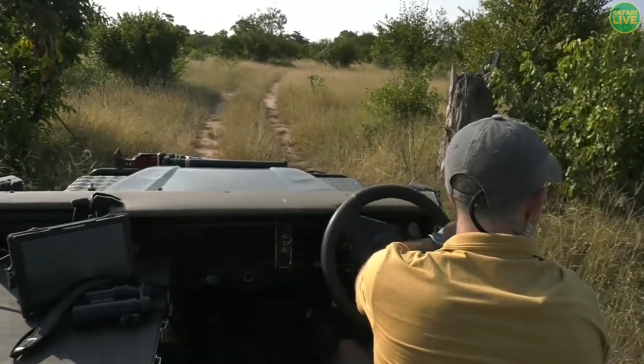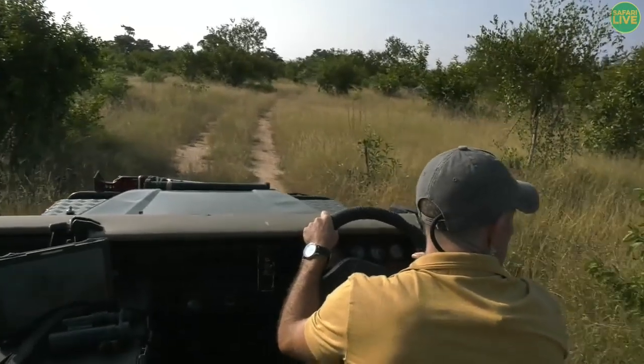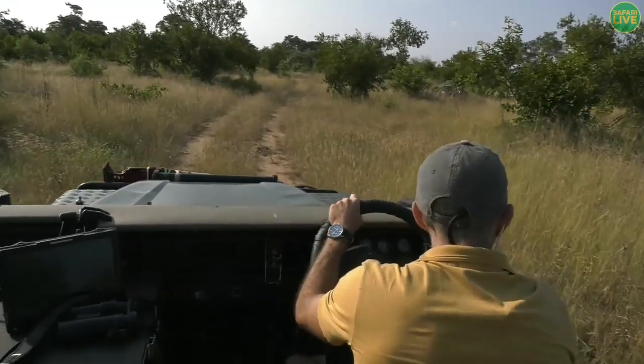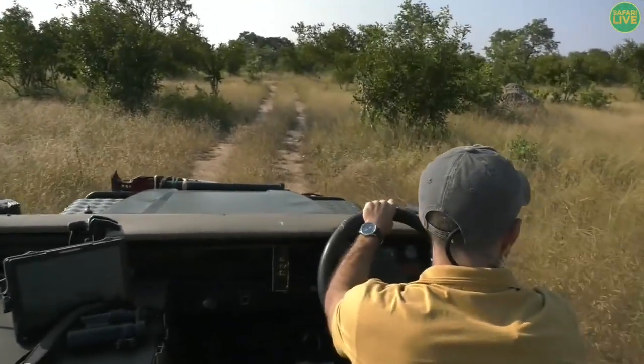Let us continue. Now, the tracks of this male leopard came up towards the northern boundary, which is where we are now. But I have yet to find the leopard.